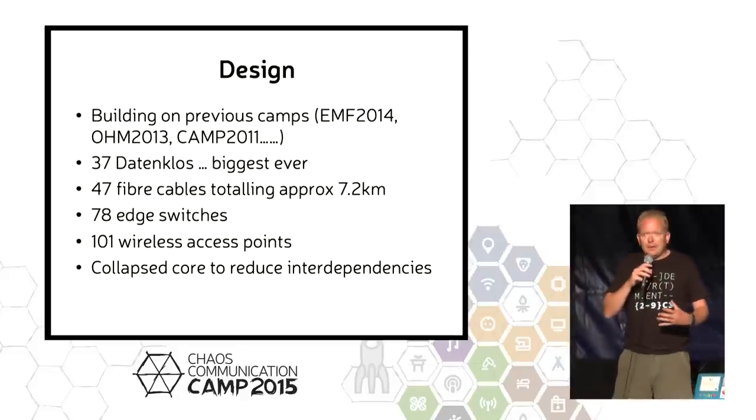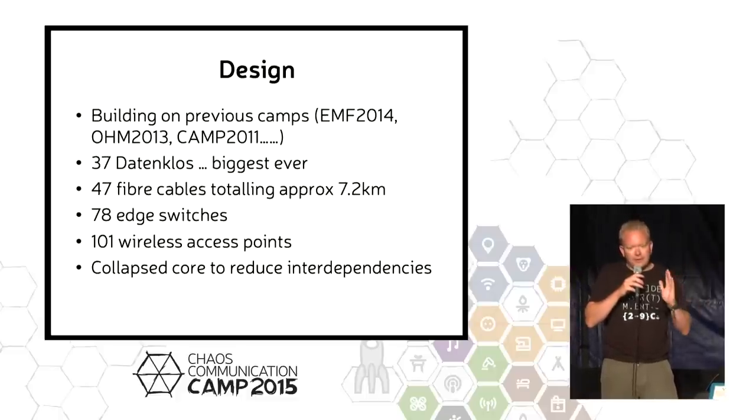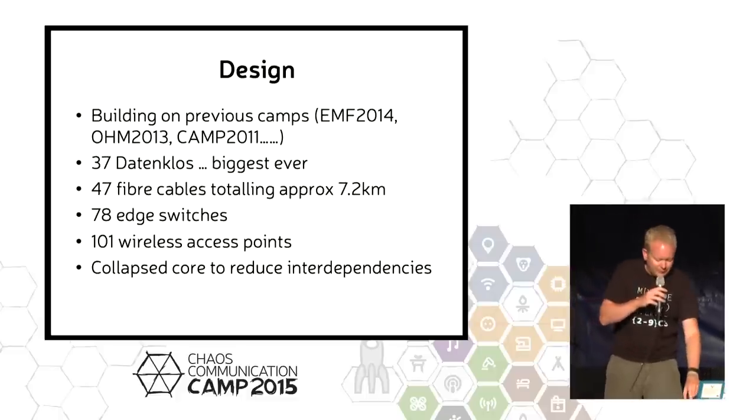We decided to run a collapsed core for this event to reduce interdependencies, so everything, as much as possible, goes back to a central location.